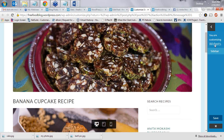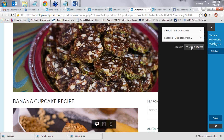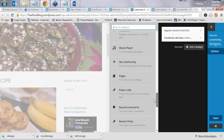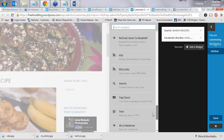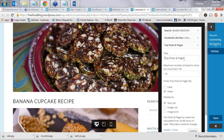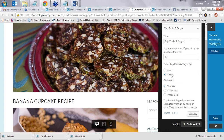Similarly, there are multiple widgets available. Let's see what all we can add. You definitely want to add maybe top posts on your website. You can add top posts. Let it be this as the title. And how many top posts do you want to show? Maybe 10. Okay.